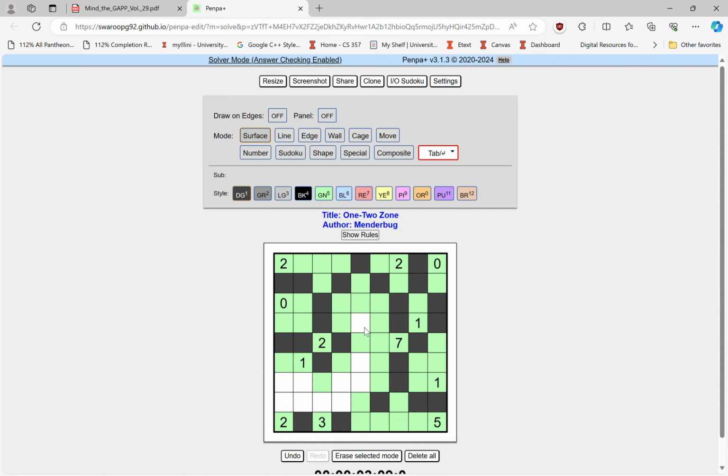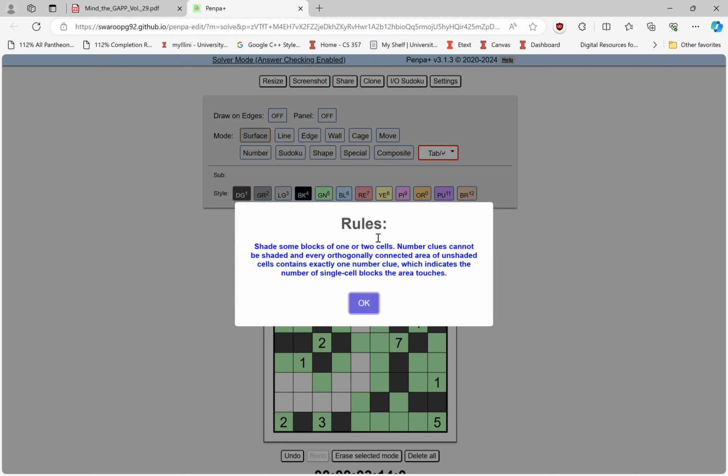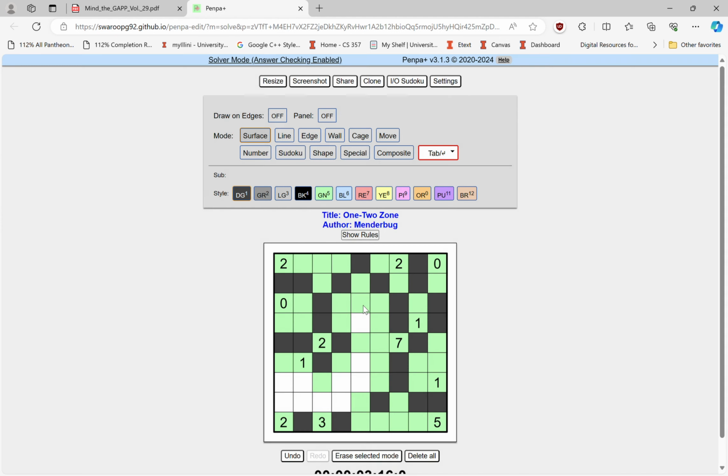And must this be part of the 7? I think it has to be. Maybe not. Maybe I'll leave that one open because it might be the remaining single cell block. 1, 2, 3, 4.